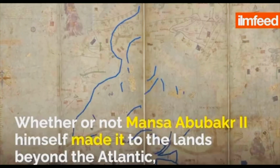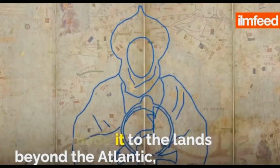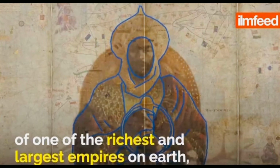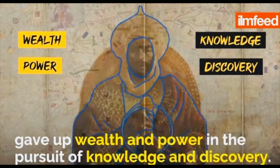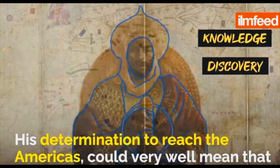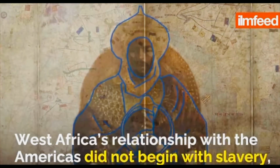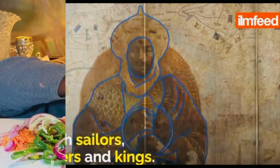Whether or not Mansa Abu Bakr II himself made it to the lands beyond the Atlantic, we cannot deny that this courageous ruler of one of the richest and largest empires on earth gave up wealth and power in pursuit of knowledge and discovery. His determination to reach the Americas could very well mean that West Africa's relationship with the Americas did not begin with slavery, but with sailors, explorers, and kings.